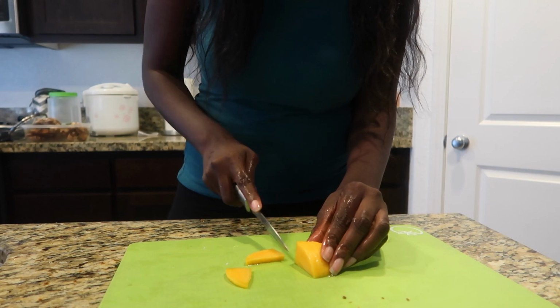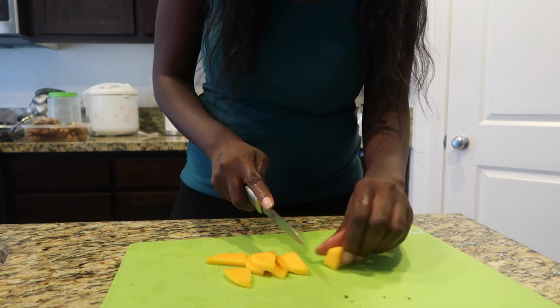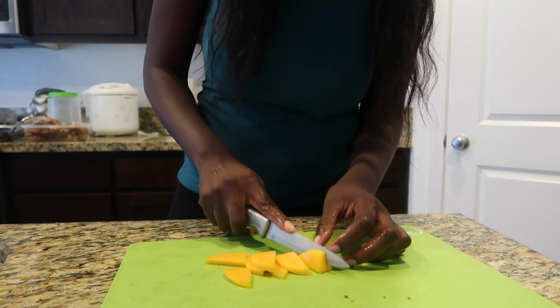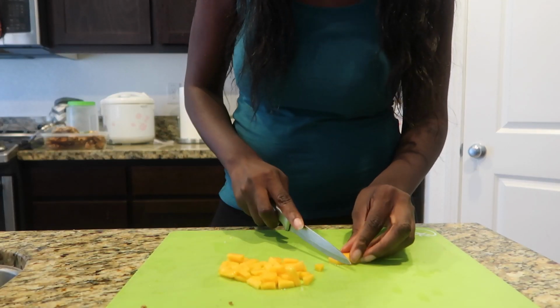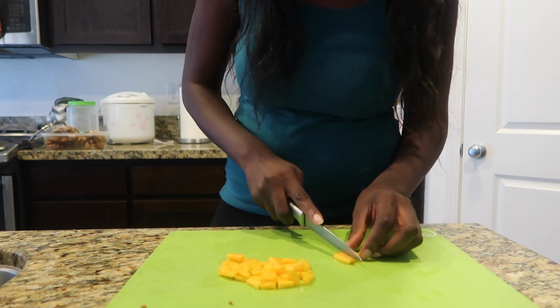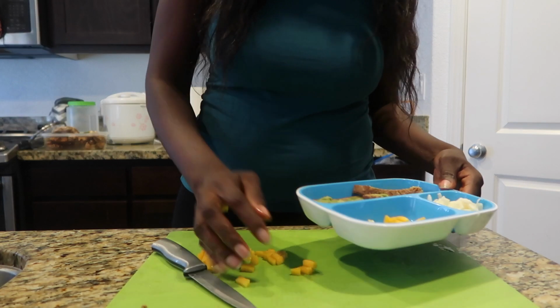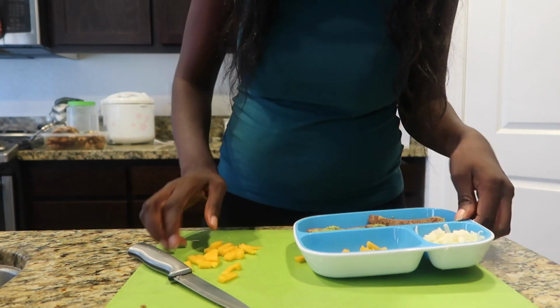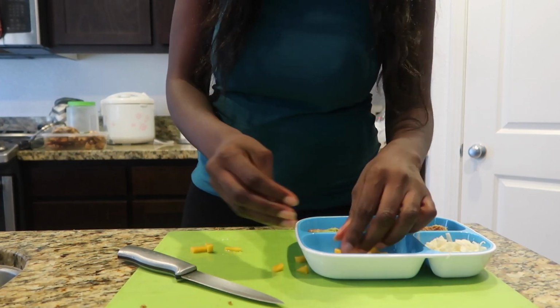And I'm slicing the mango into small pieces that are easy for him to pick up, but still just to make sure that it's not a choking hazard. He is able to chew things, but he really only has 2 teeth, so I just want to make sure it is at a good size where if he were to just swallow it, there won't be any issues.